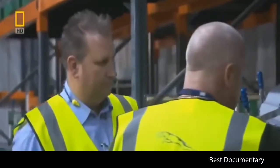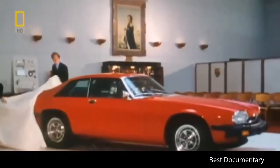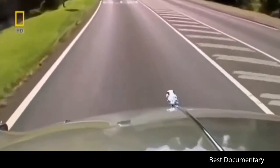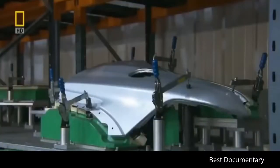Tooling and engineering manager Jim Harper, a 20-year veteran, is at the front line of the Jaguar revolution. XJS and X300 were the first two vehicles when I first started at Jaguar. It's changed massively, considering that X300, which was the old XJ, was an all-steel vehicle, and now the last two models of XJ are both total aluminium vehicles.